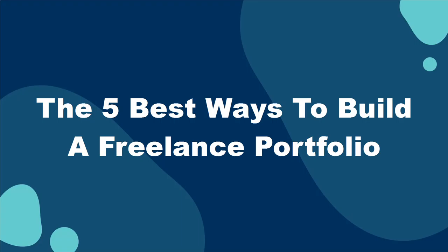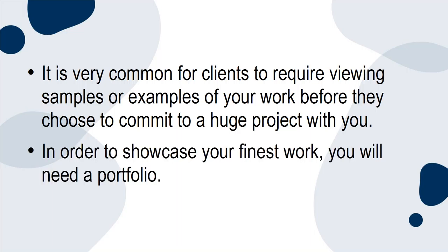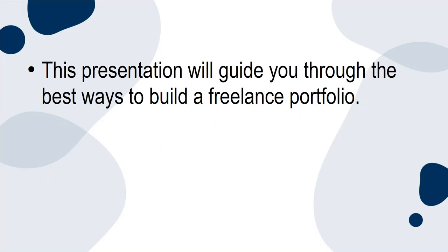The 5 best ways to build a freelance portfolio. It is very common for clients to require viewing samples or examples of your work before they choose to commit to a huge project with you. In order to showcase your finest work, you will need a portfolio. This presentation will guide you through the best ways to build a freelance portfolio.